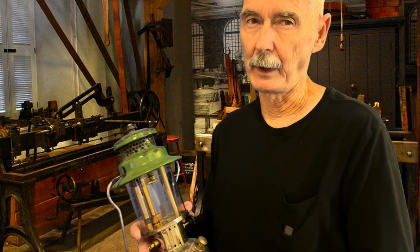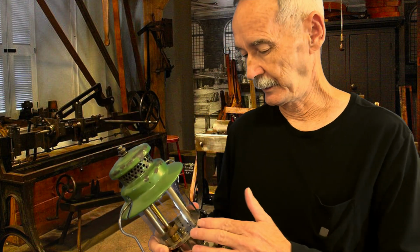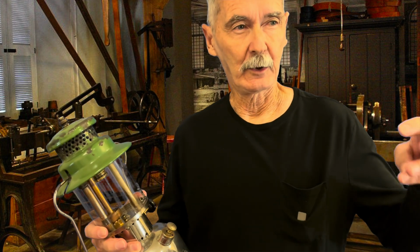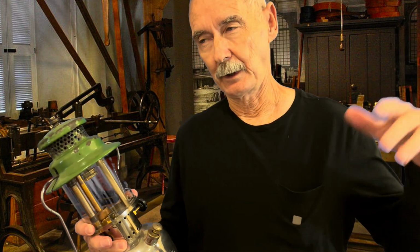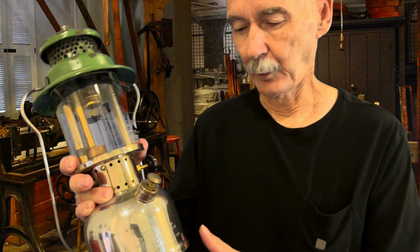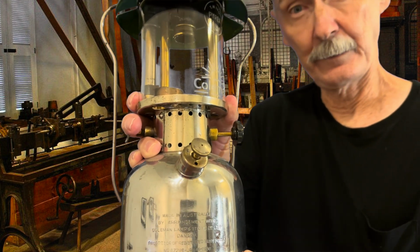So in lieu of that, I'm going to say number 4 for me is a whole series of lanterns. It's the 242 series because they were made over a large period of time. You've got 242 no letters, B, C, and on and on and on. They were also made for export. This one was for Australia.